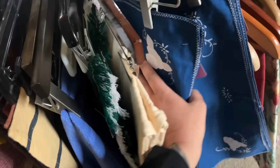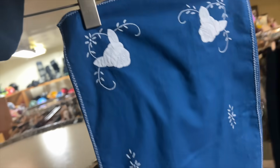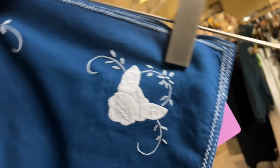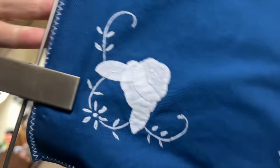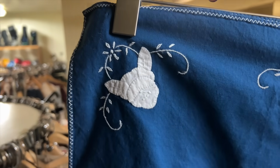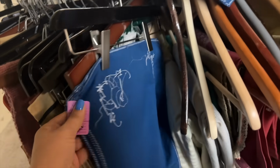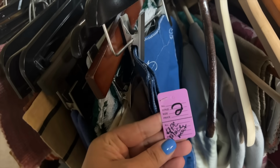Ooh, these are pretty. I like these. They look very Scandinavian with the blue. Oh, those are really pretty. What is that? Is that an animal or flower? I think it's a flower. But doesn't it kind of look like a little dog head or a donkey head? They're pretty though. There's 2 different sets and they're $2.